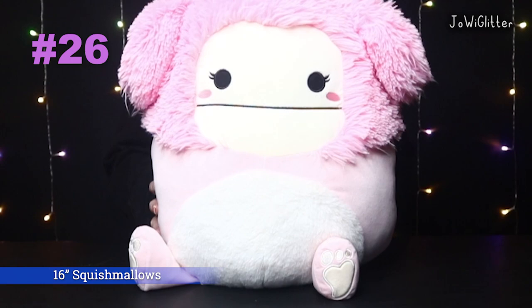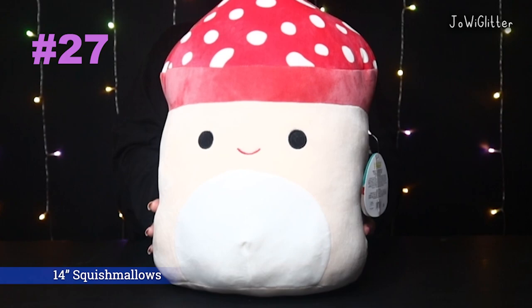See, this is why I need to go through every single Squishmallow that I have. So I will probably be giving a 16-inch Brina away in the future. Okay, she is the last 16-inch that I have, so we are now going to move on to the 14-inches. Okay, now we're starting with my 14-inch Squishmallows.